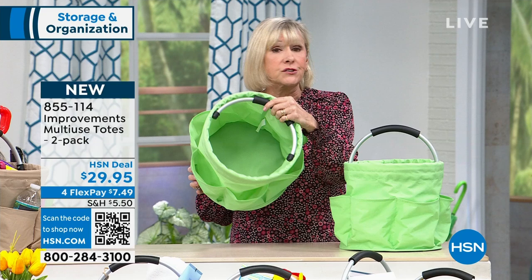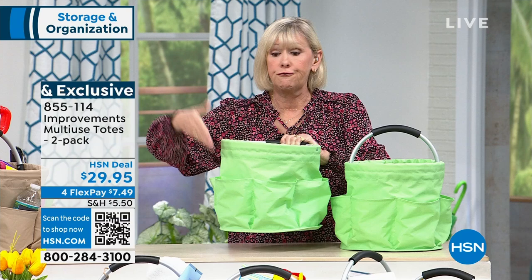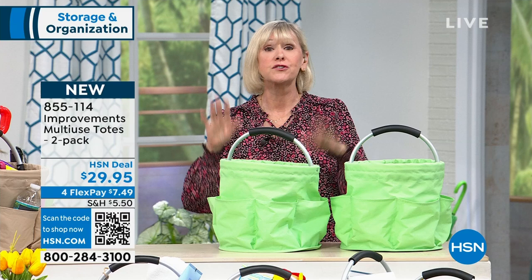If you're going to use it as a shower tote or a beach tote, the pails and the buckets and the towels and the flip-flops and all that, and then all of your other things, your phone and your waters and your sunscreen, all go in the six pockets. But it's going to be your go-to tote, and you're getting two of them. Leave one in the garage, one in the kitchen, one upstairs, one downstairs. Give them as a gift. You can't go wrong. Everybody's got stuff, and we've got you covered with these great totes.